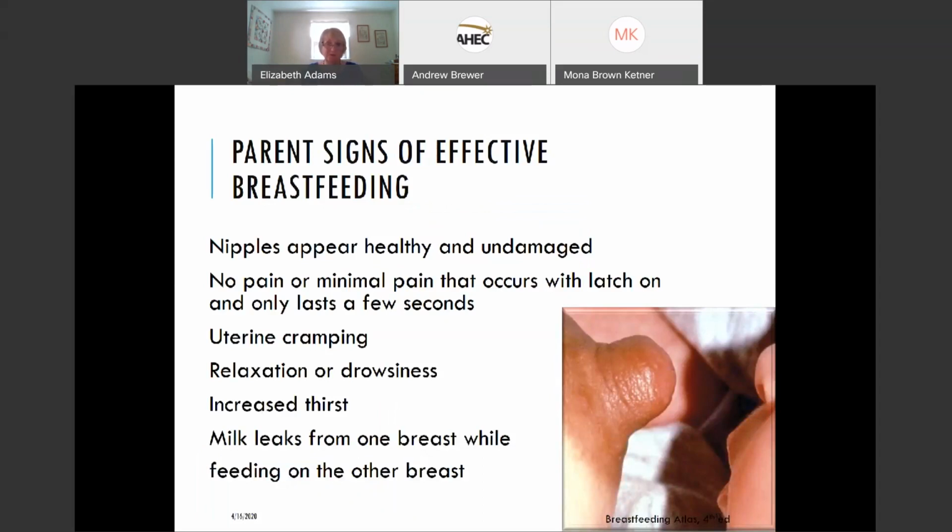We have done parents a disservice by telling them that they shouldn't feel any pain. I think we need to clarify what we're talking about. The pain that the parent should feel is a very minimal pain that occurs when that baby first latches on and lasts only a few seconds. She should feel some discomfort in the early days of breastfeeding because this is something she hasn't done before.